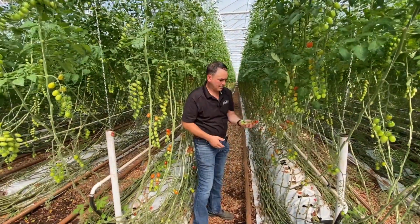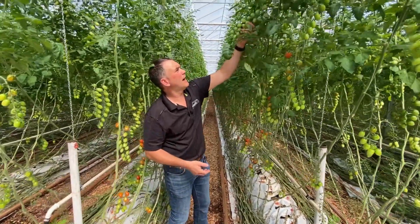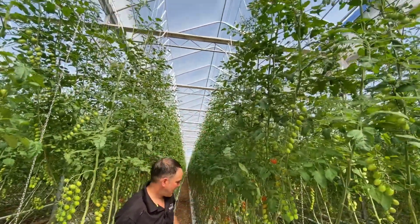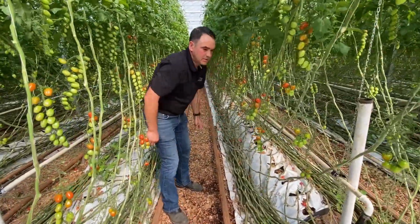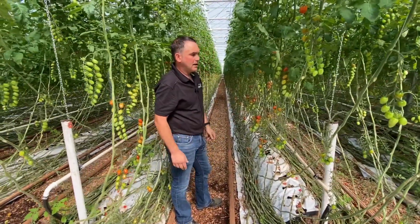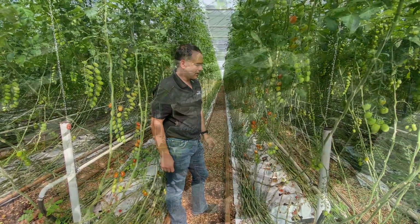And of course this is the cluster we'll be harvesting this week, and then this one next week, and the week after, and the week after that, and up there are flowers. Down here would have been the cluster that we harvested last week, the week before, and the week before that. So it's a continual crop that we harvest a couple of times a week, so that we have fresh produce for our customers all the time.